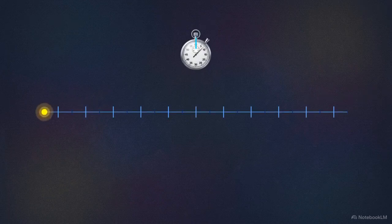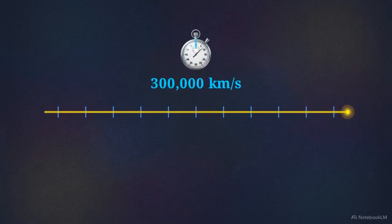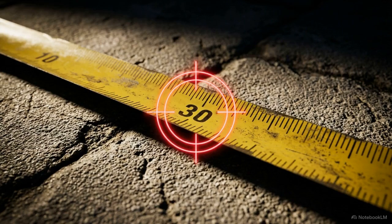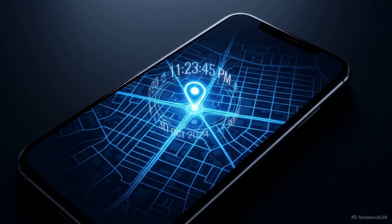Because light travels at nearly 300,000 kilometers per second, the margin for error is microscopic. A timing error of just 1 single nanosecond results in a location error of 30 centimeters. By resolving these time differences, your phone creates a coordinate map based on the most precise timekeeping ever achieved.